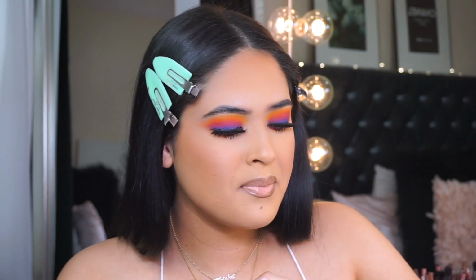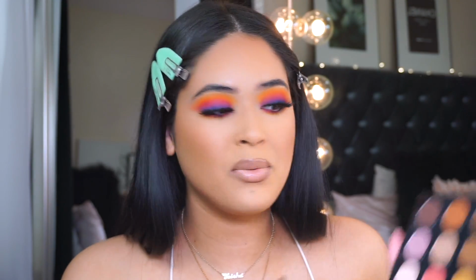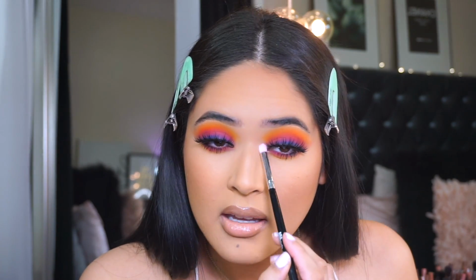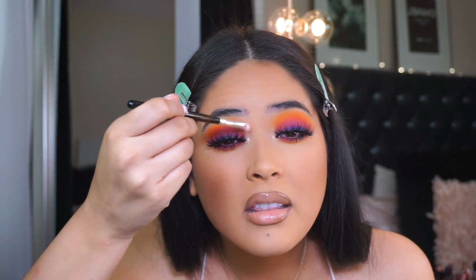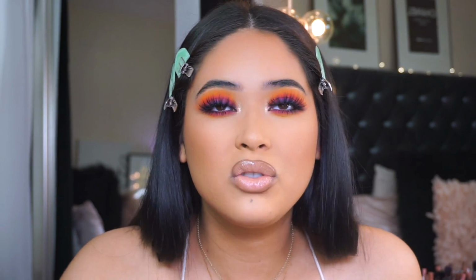This one is pretty, but it does have that silver finish to it, and I would rather use this one called Golden Ticket. It's like the prettiest champagne. It's just so pretty. So I'm applying this on the inner corner. You guys see it complements the yellow. And this is something I like to do to bring more light to my eye, just to drag it towards the crease.